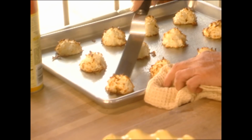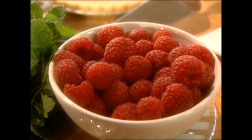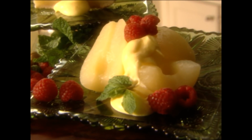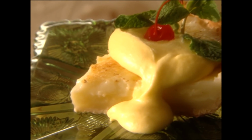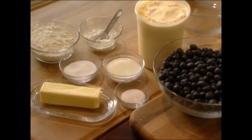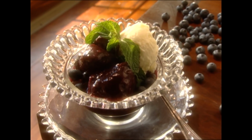First up is going to be Nutty coconut macaroons. After that, things are going to get fruity with my Pear Sabayon. And then I want to pay tribute to my friend May Dawson by preparing her famous sugar cream pie. And finally, my yummy blueberry dumplings. So I hope you brought your sweet tooth, cause desserts are on me today.